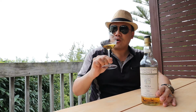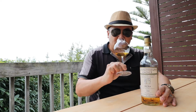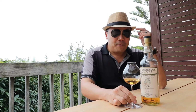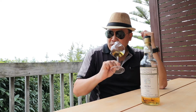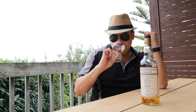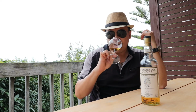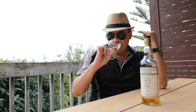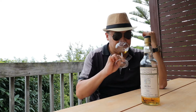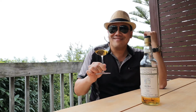I've got condensed apricot jam. I've got a herbal nature to the whiskey itself. When I say herbal, I'd say licorice, a little bit of aniseed, a tiny pinch of clove, sickly coconut, a bit of vanilla, and a delicious, delicious floral nature to it as well. I'm thinking jasmine flower, yeah, jasmine flower.